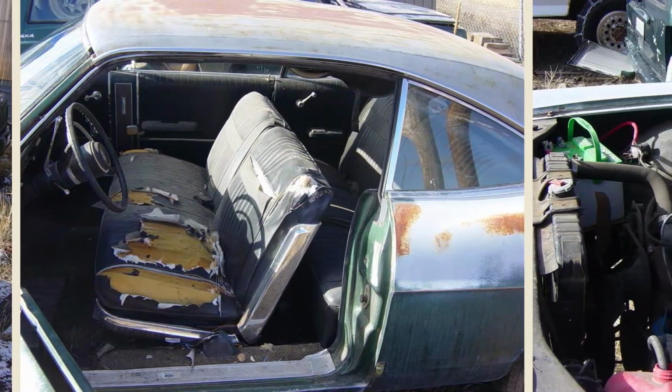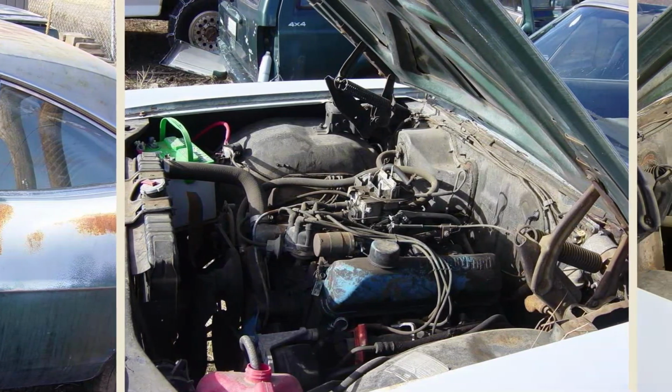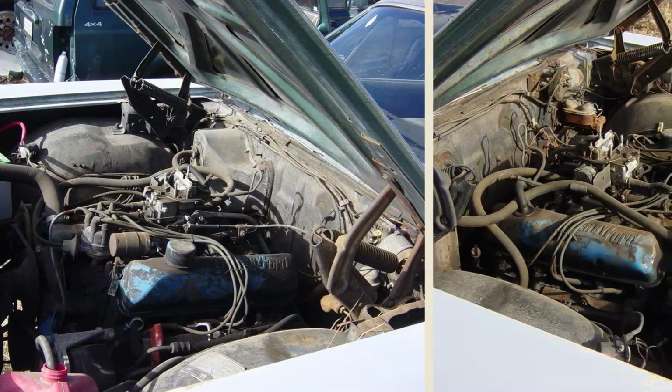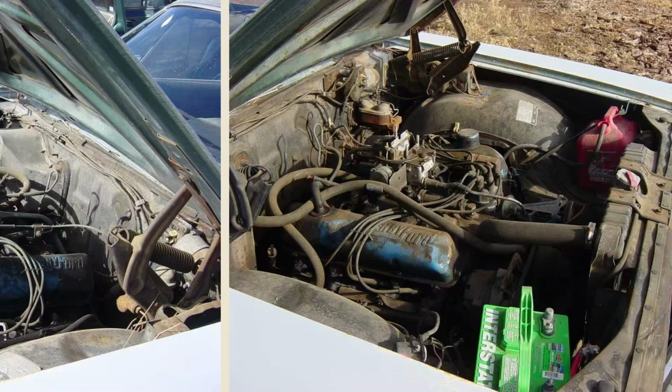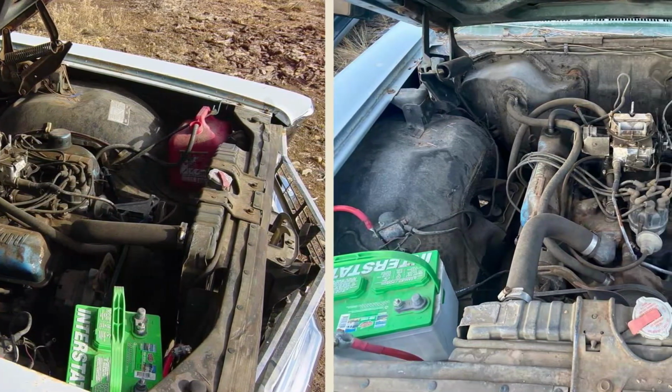Priced at $7,000 and located in Portola, California, it's ready for its next chapter with someone who appreciates the beauty of vintage Ford vehicles. Learn more about this exceptional classic by following the link provided.